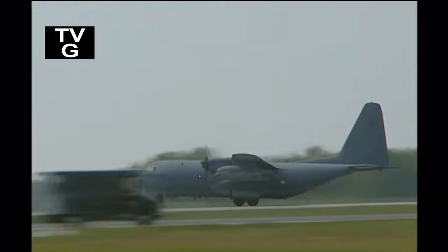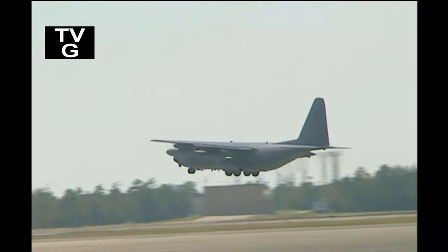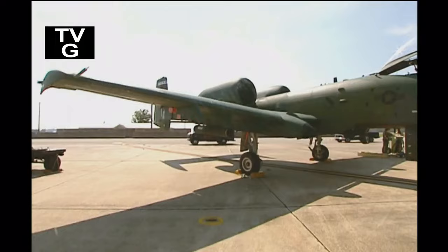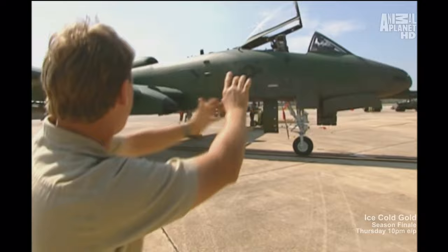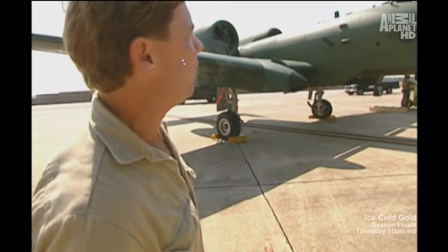Back at Eglin's flight line, I'm going to take a look at an aircraft that is critical to the Army Rangers' conflict on the ground. Easy to see why the Army and the Rangers just love these. It's all designed around that gun. Have a look at them. They're designed to take a bit of firepower, a few bullets. That's nothing to these jiggers, mate.